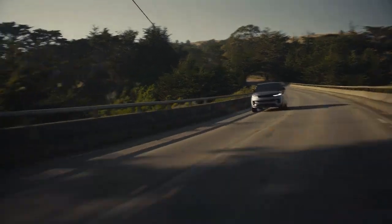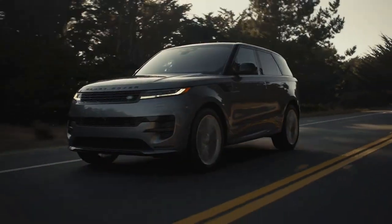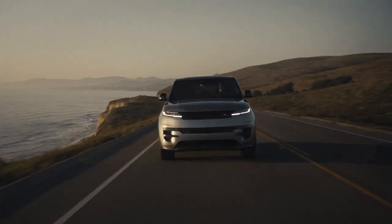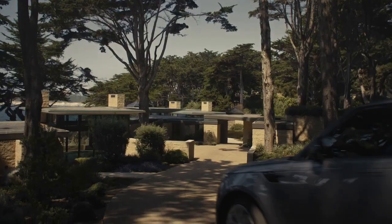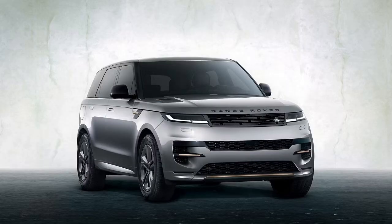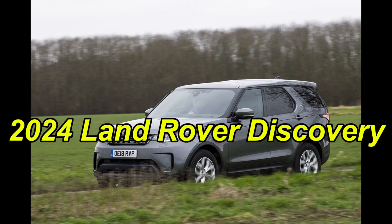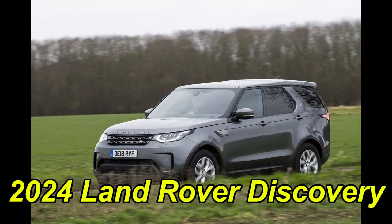All Range Rover Sport models have tech features like wireless device charging, a Wi-Fi hotspot, and wireless smartphone integration. This Land Rover offers up to 11.1 inches of ground clearance, making it excellent for trails. In addition, the Range Rover Sport can wade through 35.4 inches of water. 2024 Land Rover Discovery. Maximum ground clearance, 11.1 inches.